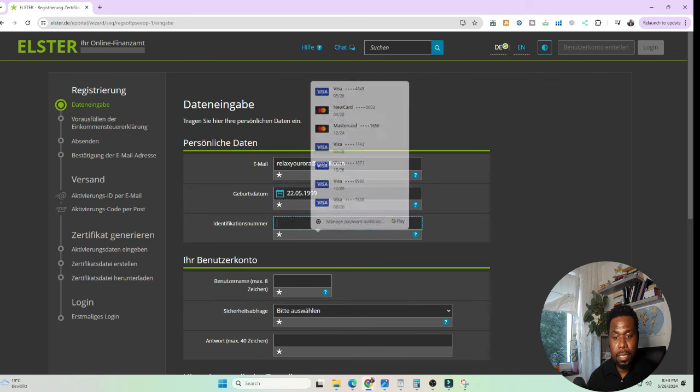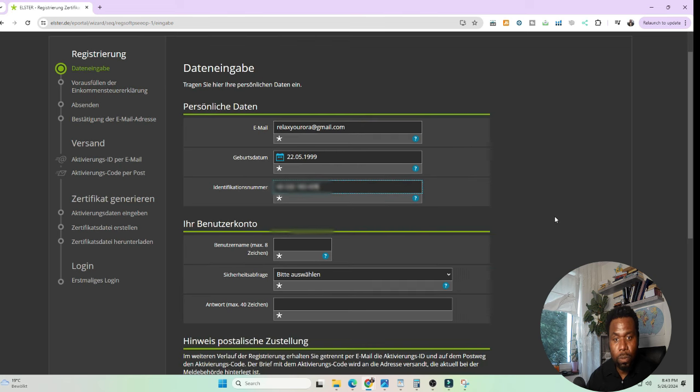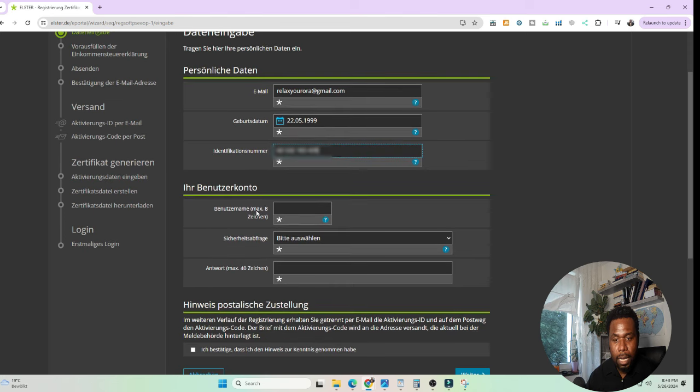And then the next thing we do here now is the identification number. You should have your identification number, because that's the only way they're going to know that it's you that is actually doing this application. Cool. Then here they want you to put a username.